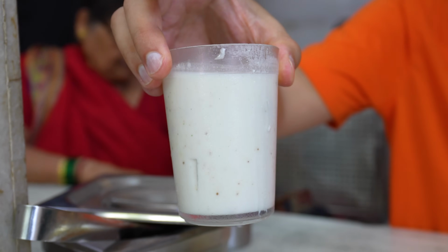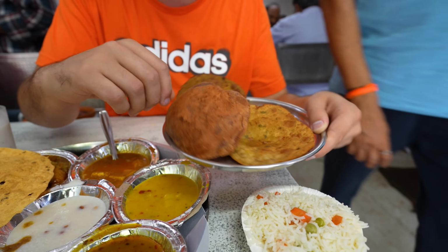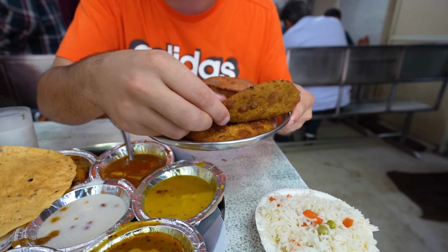Let's give that a little try right away. Oh yeah, super, super sour. Oh, I can taste some cumin in there. All right, let's dig in. So these puris all kind of look similar, but they're actually different. He told me this one's a beetroot puri, this one is masala, and then this one is palak. I think it was this one, so that's like spinach.